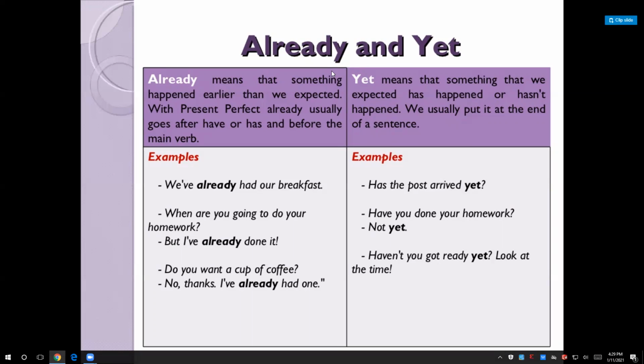Another keyword which is used in present perfect tense is before. Like, I have tried this dish before. Here this keyword before tells us that the sentence is in present perfect tense.